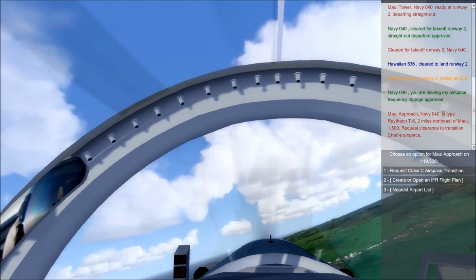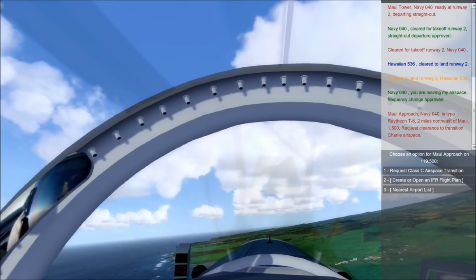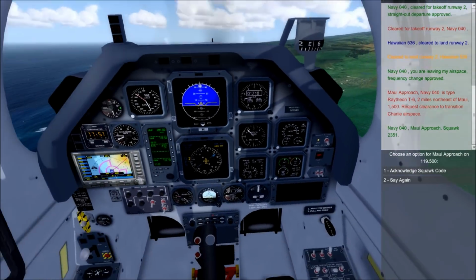Maui approach, Navy 040, is type Raytheon T-6, 2 miles northeast of Maui. Request transition through the Class C airspace. Navy 040, Maui approach, squawk 2351.